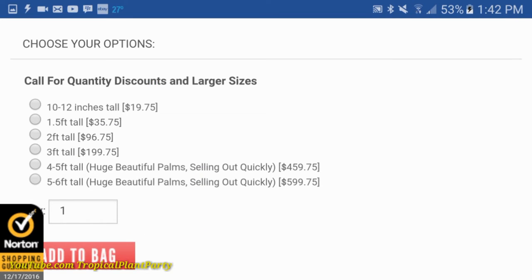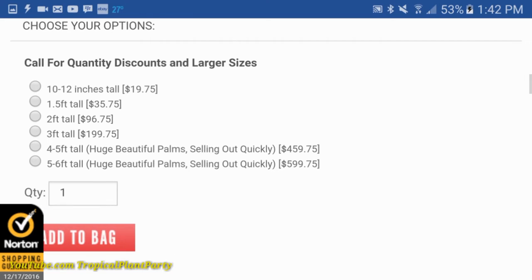All right, look at that. So 2 foot tall, $100, 3 foot, $200, 4 to 5 foot, $459, 5 to 6 foot, $600. This is why I am being so careful with my needle palms now, because mine are approaching the 5 to 6 foot size, and it would be $600 to replace them, and I paid $55 originally, and I think shipping and handling was like $25, maybe $30. They're pretty big plants, though.